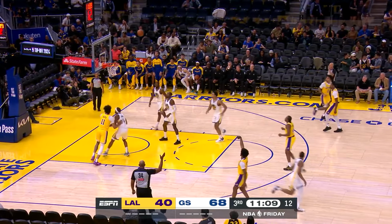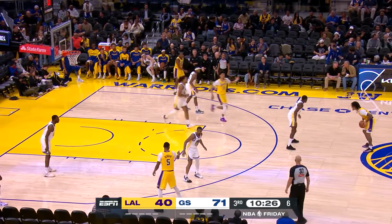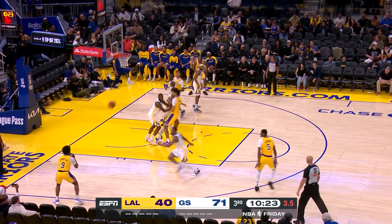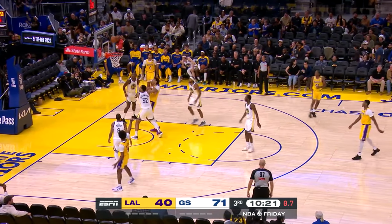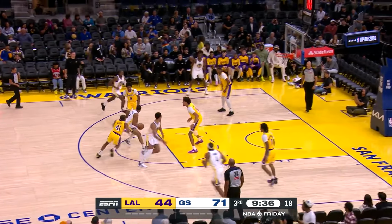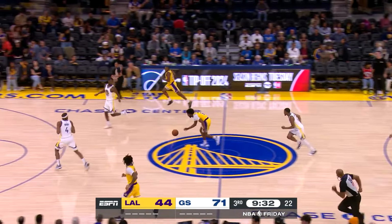Oliveri back out. Bronny James can't get that to fall. Kuminga the rebound. After missing his first two shots to start the third quarter, Bronny shows flashes with a quick one-dribble move to create separation from his defender and knock down a mid-range jumper. Bronny James, good-looking jumper. Off the steal, Bronny displays some aggressiveness by driving hard to the rim for his 10th and 11th points of the game.